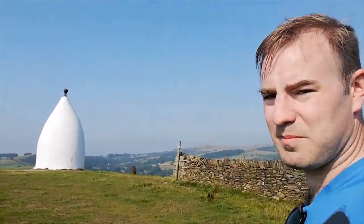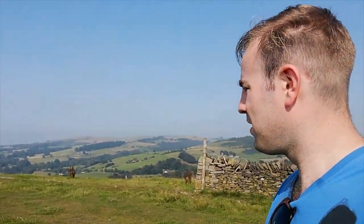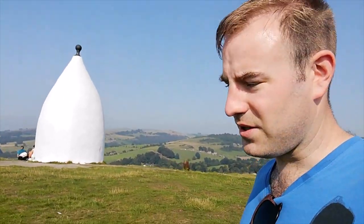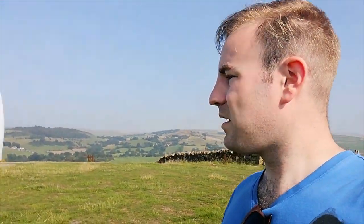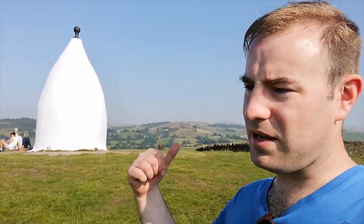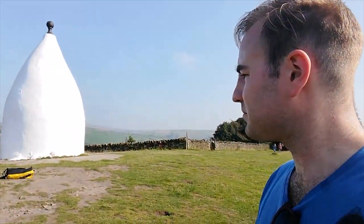Now, one possibility for its name is that one of the daughters was called Nancy. Another theory is that a horse which brought a table up here one day for the Gaskill family to have a picnic, or dine up here, was called Nancy. But there's also a theory that when they started doing the early mappings, a bit like a trig pillar, there was a trig pillar further along the hill that was known as the Northern Nancy. But however it came about, it's really quite a fascinating landmark.